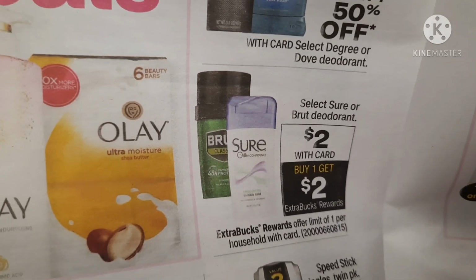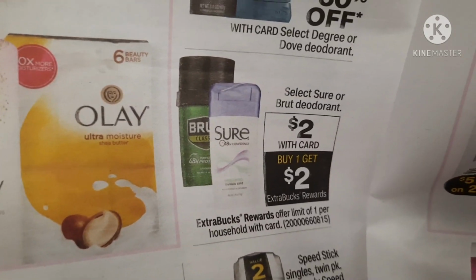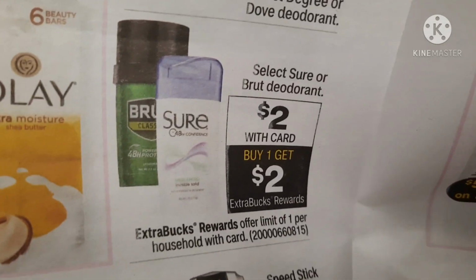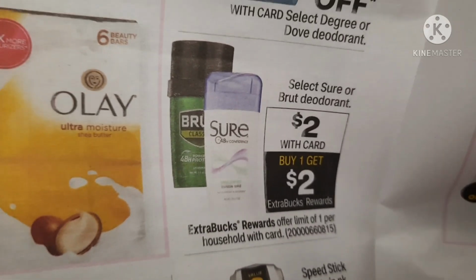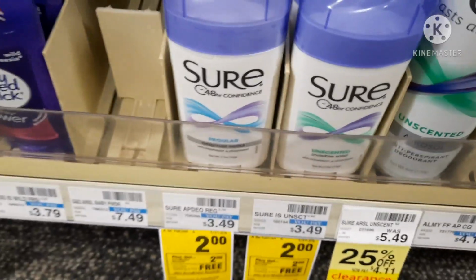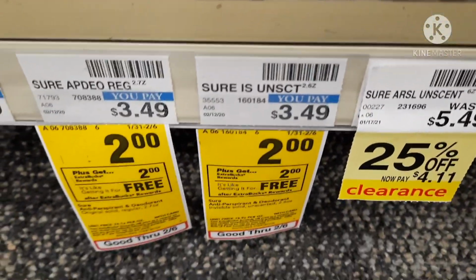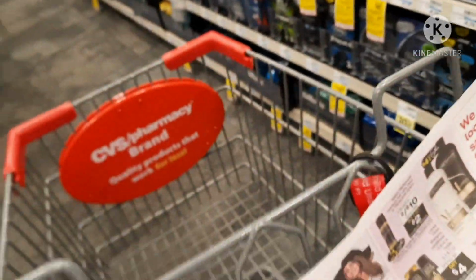What I'm going to do in these transactions is show you how to roll Extra Bucks so that you continuously use them over and over again. And this says that this offer is limit 1 per household, so you can only do this deal one time. So I'm going to grab one of the deodorants, and as you can see, they're $2, and if you buy one, you get $2 in Extra Bucks. So I'm going to put this here in the cart.